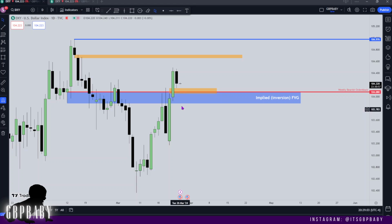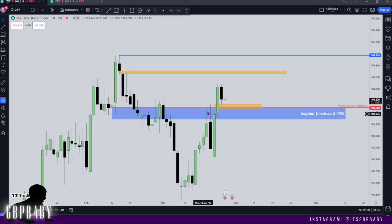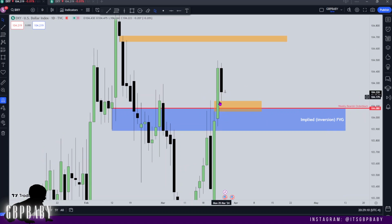If we trade lower and start trading into this range deeper, I'll simply stay out of the charts and wait. But preferably, I'd like to think that we can trade into this fair value gap and then leave it with the expectation to start looking for higher prices for the rest of the week. So very simple price action.